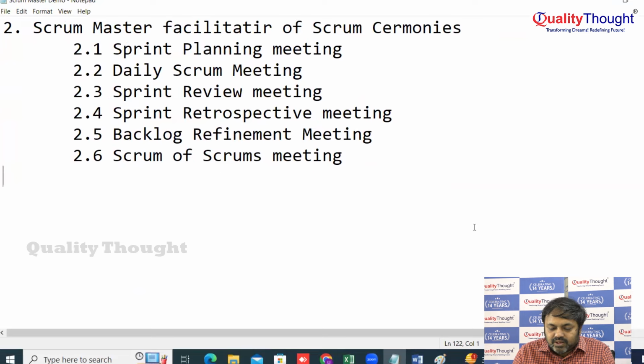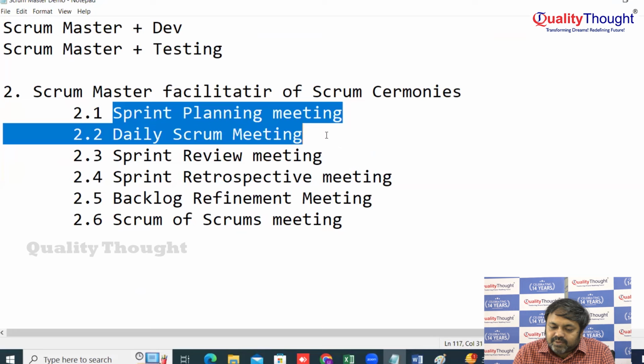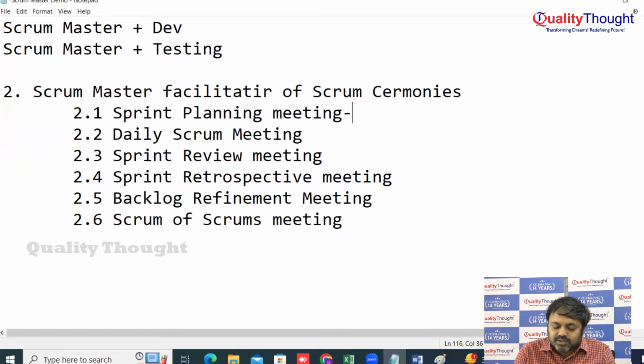If you are facilitating these Scrum events, today I can't explain all these meetings. Day by day, from tomorrow, I'll explain. From every meeting, for example the sprint planning meeting, the team will be facing a couple of challenges.